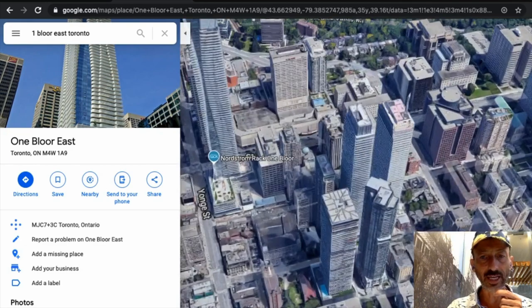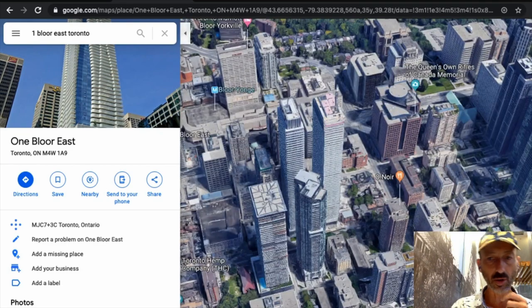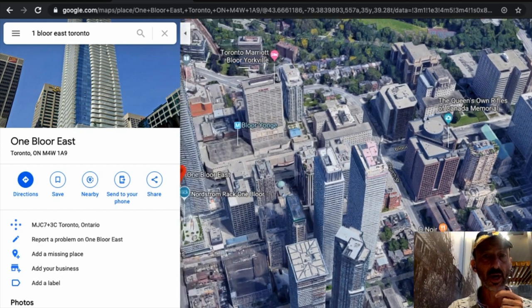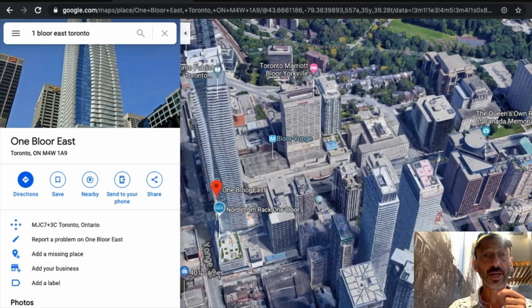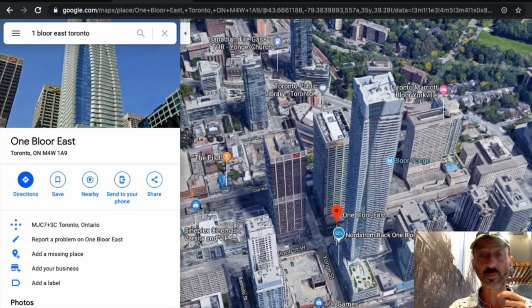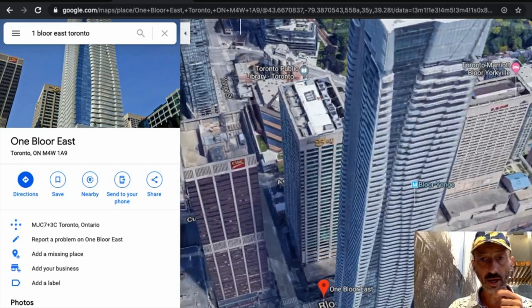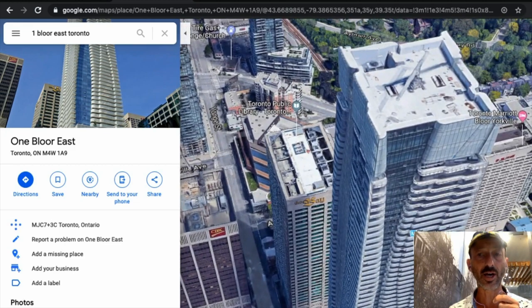Here, right to the east, this is Charles Street with the Casa Condos and the X Condos. So they're all sitting here. And these also came, at the time, I think we were selling them for $400 to $500 a foot, and now they're $1,000 to $2,000, depending on the floor, the view, the height. So the Yonge and Bloor address is a sought-after address.